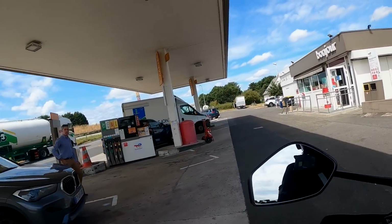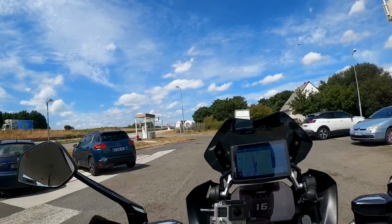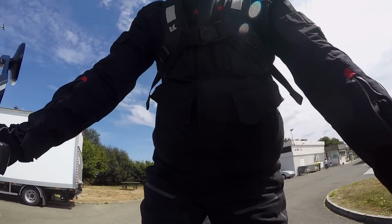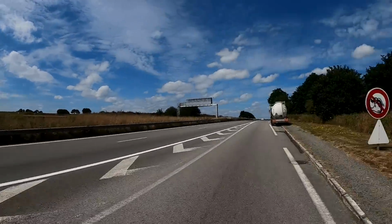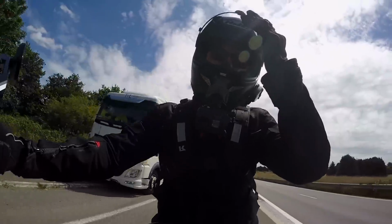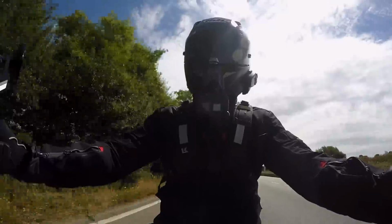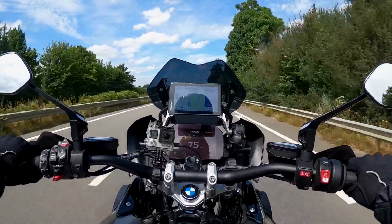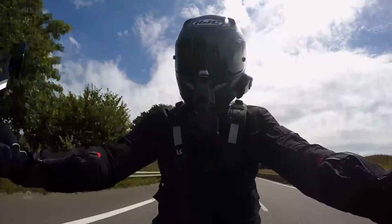Full tank, all that stuff. Oh, what a glorious day. What a glorious day. Oh, I've had a pee break as well, which is great. Bit of air under my bum. And yeah, let's go and find some twisties and do a little bit more motorway work. Right. Well, let's just wind the power on then.